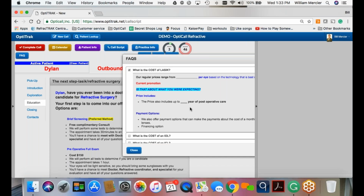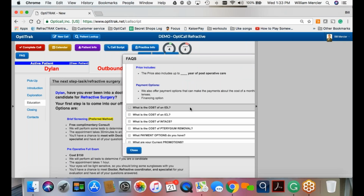So the price is about $2,500 per eye based on the technology that is best suited for you. What that includes is obviously the procedure itself, but it also includes a year's worth of your post-operative care, and that post-operative care is with the doctor himself. We also do offer payment options if that's something you are interested in, so you don't have to pay that whole $2,500 per eye up front. You can actually break it into payments, and we have a couple of different companies that are really good for that.